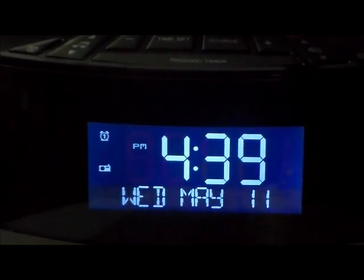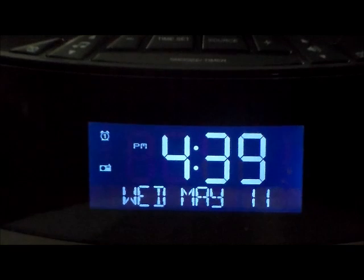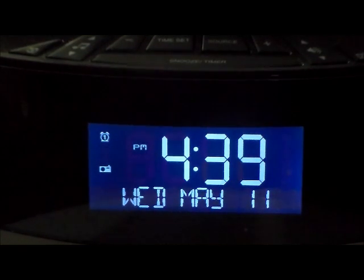So this is really an amazing product. This is the Cadillac, Mercedes-Benz, Lincoln Continental, Jaguar of all nature sounds alarm clocks on the market. It has dual alarms, 20 nature sounds. You can wake, you can fall asleep to them.